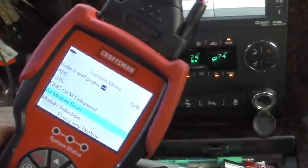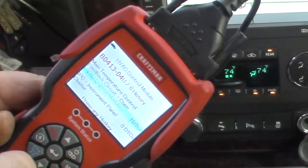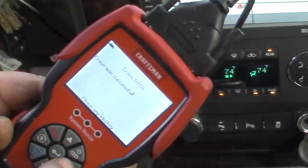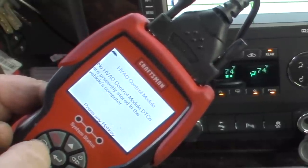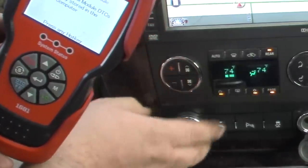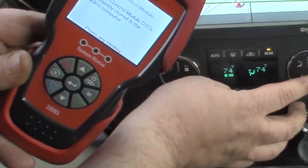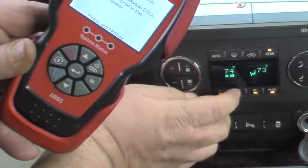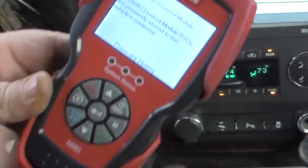Let's come back to special functions and do an all module scan. Yeah, we still have this one code in the HVAC. Now that's saying it's just history, so I'm going to go ahead and erase that. Okay, now there's none, so there's no current code. I'm just going to play with this. Seems okay.